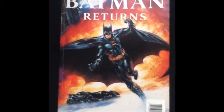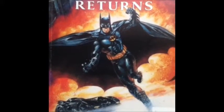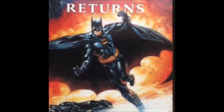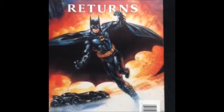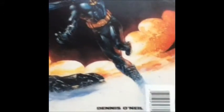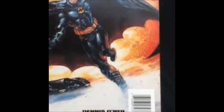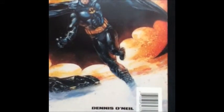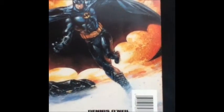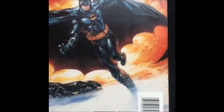Okay, as you can see, this is Batman Returns, the official comic adaptation. And this was the cover right here. Now the story, Dennis actually wrote the story again. But this time you had a group of different artists. As you can see right here, you had Steve Erwin, and you had Jose Luis Garcia-Lopez. You also had the colorist, Tom McGraw. The lettering was done by John Costanza, and he did the lettering for the first Batman official comic adaptation. And the editor again was Jonathan Peterson.